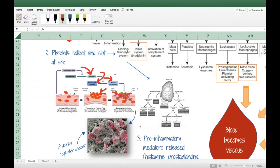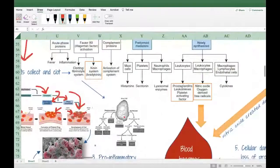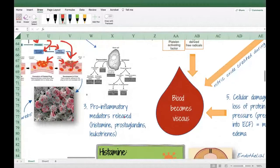This fibrin clot is very, very important for creating kind of a platform for that to happen. So at the same time, and it is very, very involved, so we won't go into how it's all happening, but at the same time, you have these pro-inflammatory mediators that are released. Your slides talk a lot about histamine, which is great. There are other ones that are also being released, things like prostaglandins, bradykinins, leukotrienes.